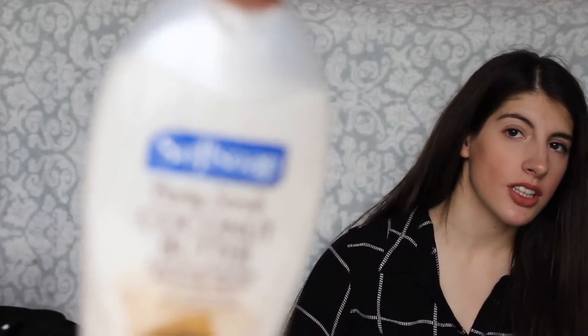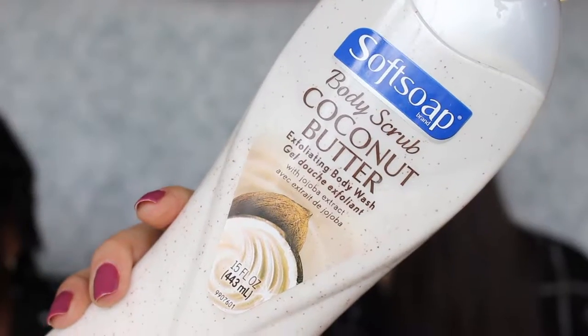Okay, so my first favorite is body wash. It's by Soft Soap, and it's their body scrub coconut butter. It has like an exfoliant in it, which I really like because some soaps leave behind like a residue on my skin. Oh, like greasiness? Yeah, it feels gross.